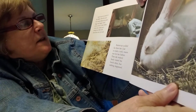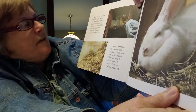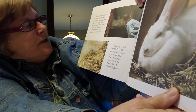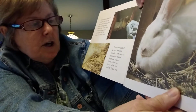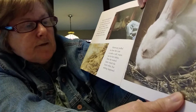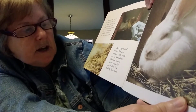Over the next few months, Buttercup grew bigger and bigger. Soon she was ready to have babies of her own. Sarah put a nesting box filled with clean straw into the hutch. Buttercup pulled fur from her coat to make a soft, warm nest for her babies. Then she waited. Sarah visited the hutch often, but nothing happened.